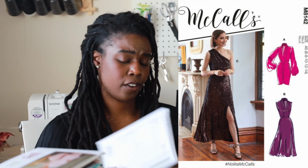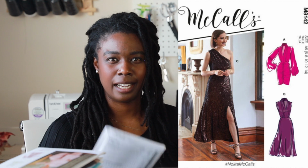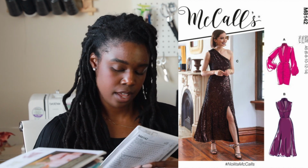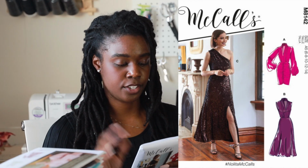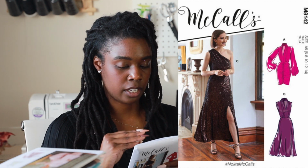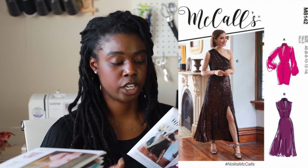I think this is a very, very versatile pattern, and I'm excited to make this for something really nice. Maybe even a wedding or something. I have a wedding coming up next year that this actually might be really nice for. This pattern says to use two-way stretch knits like jerseys, interlock knits, velvet knits, or novelty knits, and then for the lining they say to use tricot.